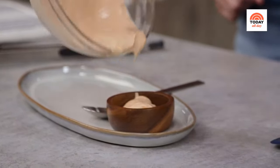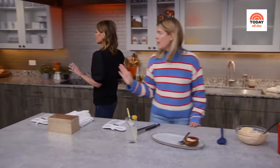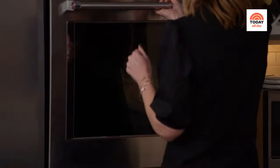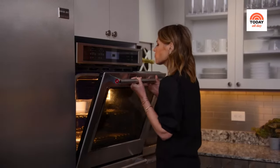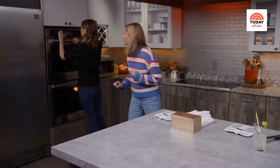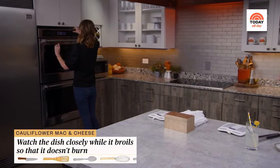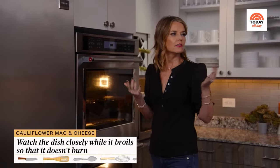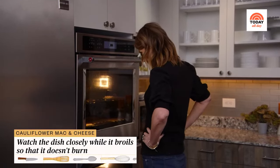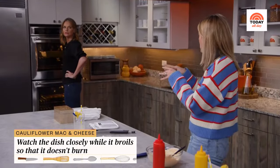Okay. Perfect. All right, now why don't you go check on the mac and cheese? Because it's probably done, but what I like to do sometimes at the very end is just broil it. Let's just broil it for a couple minutes. Because it'll get nice and caramelized on the top. You just have to make sure you watch your broiler because every oven's different. It could be 30 seconds or it could be 2 minutes. What am I looking for? Just to get that brown caramelization.